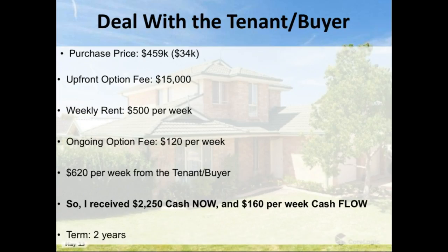So then I turned around and marketed the property and found a tenant buyer who will pay me $459,000 for the house, which locked in a $34,000 profit for me. I had an upfront option fee of $15,000 because I needed $12,750 to pay the seller. So I needed my tenant buyer to pay more than that. So this tenant buyer came in with $15,000.